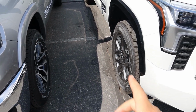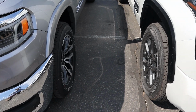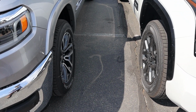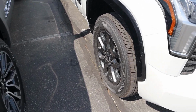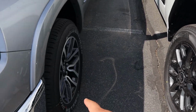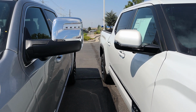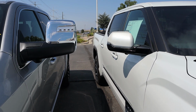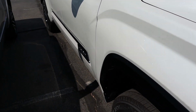Now, when it comes to tire and wheel setup with the Tundra, it is 255, 60, 20. With the Ram, it is 275, 55, 20. So a little bit of a different setup, but not too different. Again, with the Tundra, notice the darker coloration versus the Ram with the silver. And then you can see the theme continues. The mirrors being body painted on the Toyota, whereas with the Ram, lots of chrome. We do have some chrome elements on the Tundra here.